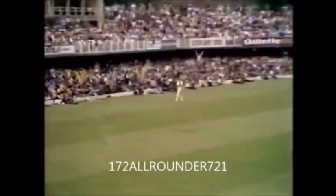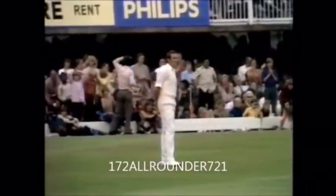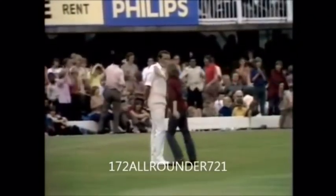Is under it and caught. Nicely judged at deep square leg by Jeff Arnold. Wicket to Illingworth. Kallicharran, the man out for 14. Swinging that away, pitching round about leg stump. Arnold beautifully positioned, didn't have to move an inch.